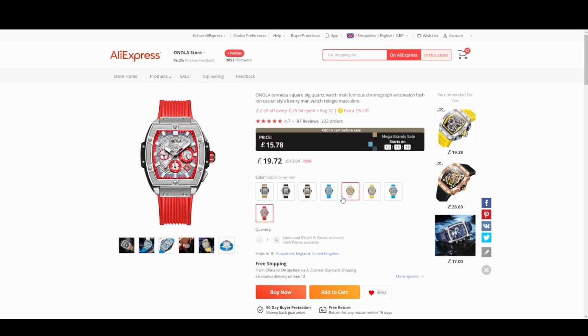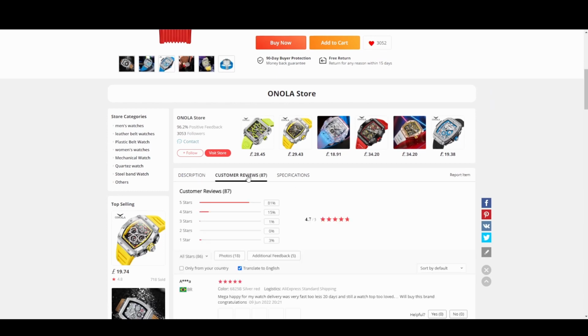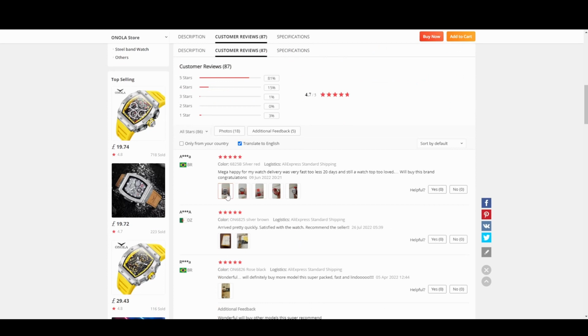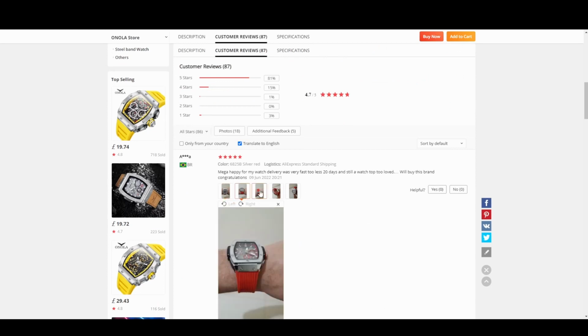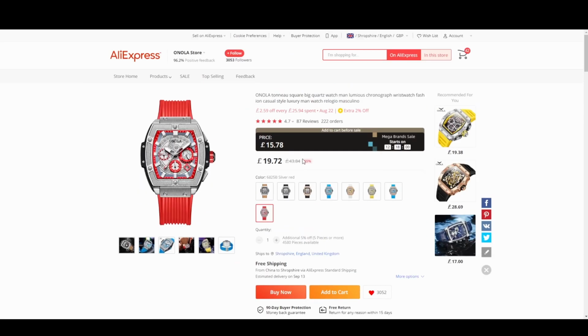It's got a claimed water resistance of 30 meters. It's a quartz, as I say. Got a lot of reviews, and they're all really good, to be quite honest. Well, most of them 4 and 5 stars. So I think I'm going to get one of those in because it is just a little bit different. Not the biggest saving, but what, 20% I'm guessing that is.